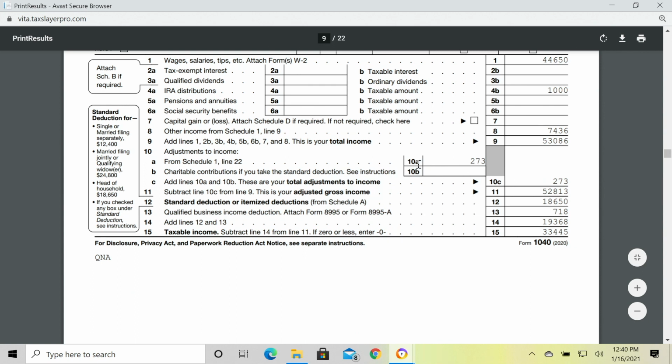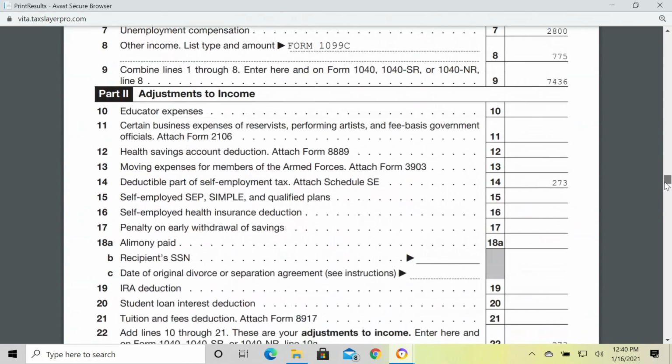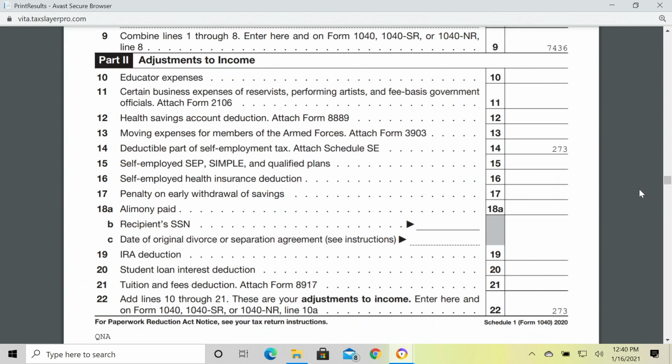So where does the line 10A come from? That 273, we're going to go back to that Schedule 1, but we're also going to go and look now at Part 2. Adjustments to income. So I did mention that TaxSlayer is already going to calculate the self-employment tax. And we also talked about in the adjustment section that individuals that have business income are able to deduct half of the self-employment tax as an adjustment. So this 273, this is half of the self-employment tax.